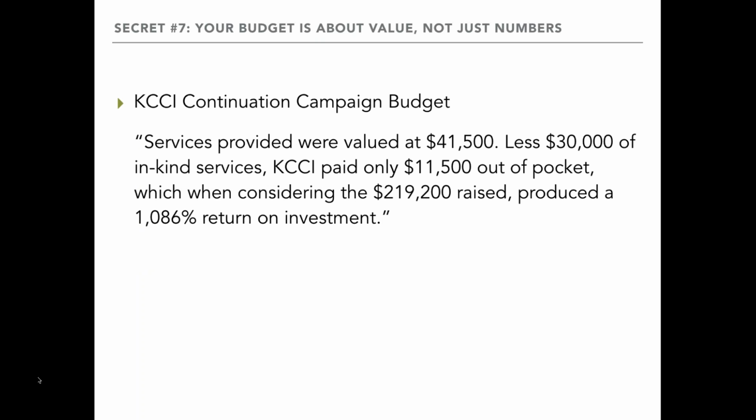Here's how we stated the budget for the KCCI campaign in our 2-page summary. Services provided were valued at $41,500. Less $30,000 of in-kind services, KCCI paid only $11,500 out of pocket, which, when considering the $219,200 raise, produced a 1,086% return on investment. So you can see we justified the cost, but still kept it short and sweet. The quantified donated services and the inordinate return on investment were pretty key, I think, in convincing the judges that this was a highly effective and cost-effective campaign.